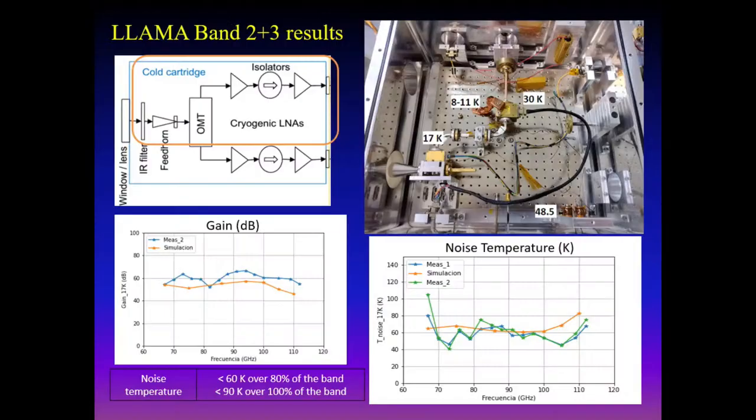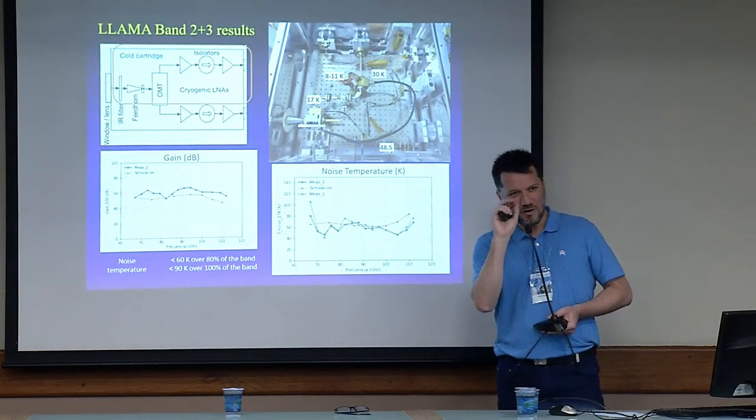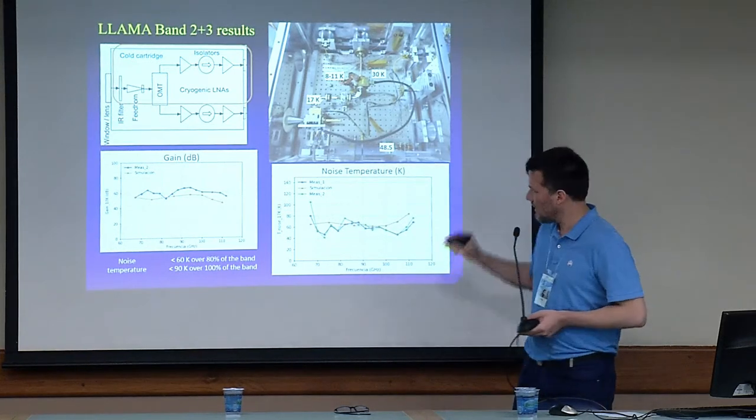So gain is very high, but more important, noise temperature is within spec. So this is our simulation for noise temperature, and this is our measurement. There are 2 different measurements. The difference between the 2 measurements is just different bias points for the amplifiers. So when you change a little bit the bias of the amplifier, you can change the performance quite a bit.